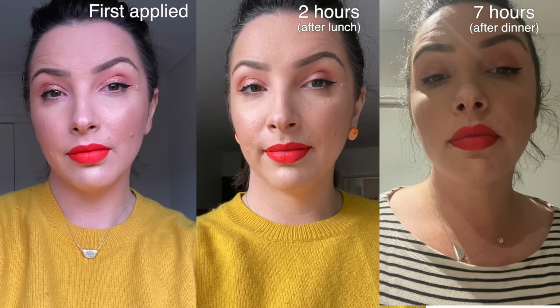Has a bit of a berry scent that reminds me of a berry vitamin powder. So I don't know, it's just an interesting addition. It's like a, I don't know, powdered raspberry or something. It's not bad, but it's not amazing. But this wears amazingly. It absolutely wears the house down.